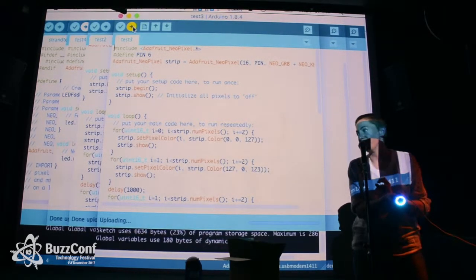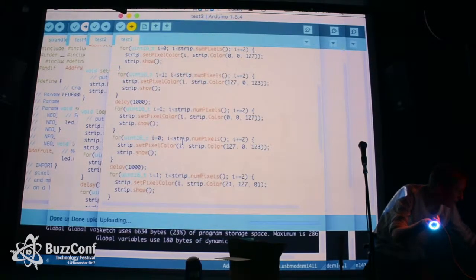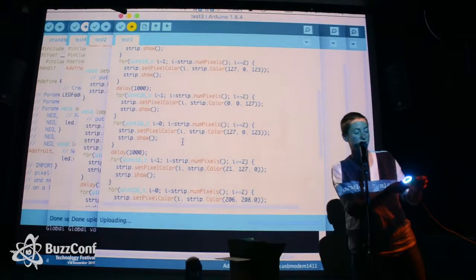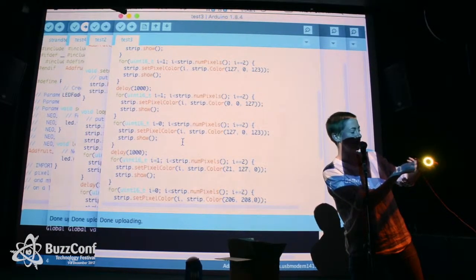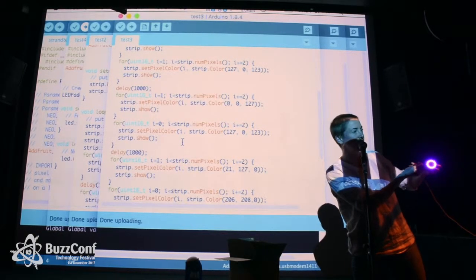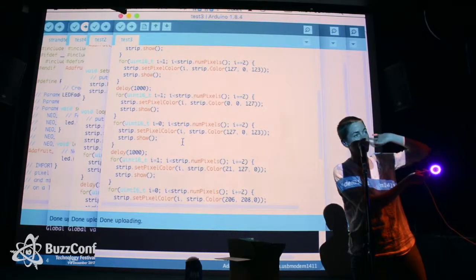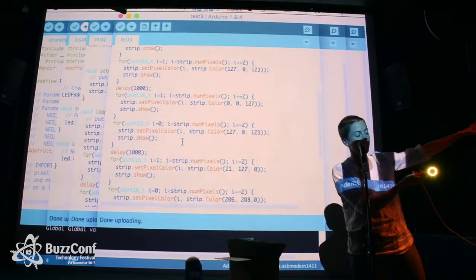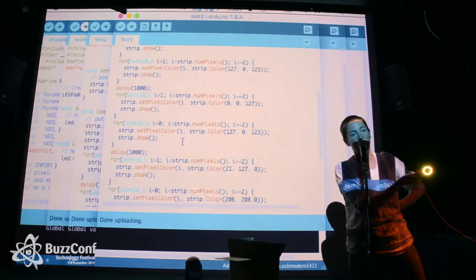I'm just going to show you one other example real fast. So let's see if this guy is going to go. So this is, again, just flashing lights in different colors. But you can do tons with these guys. They have lots of brightness. You can go across the whole color spectrum. Anything you can do with programming, you can do with these lights.